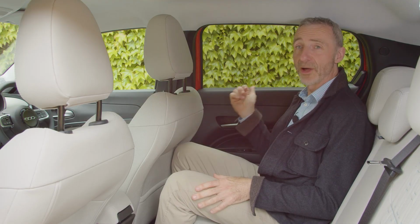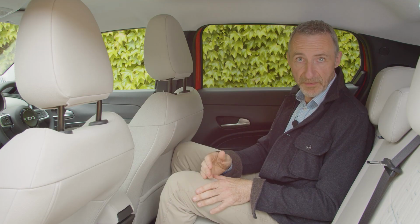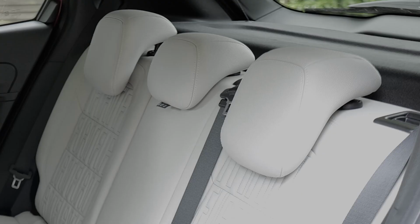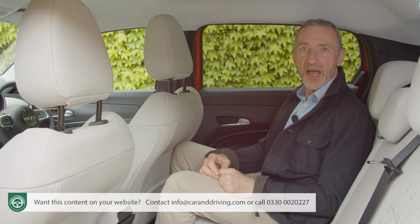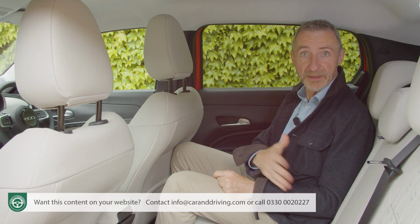Doesn't help that the window line is so high. That might make some children feel a touch claustrophobic on your longer trips. Plus you have to do without door bins, and the headrests are of the sort that uncomfortably dig into your back until you raise them up. You wouldn't expect an armrest in a supermini class car, and you don't get one here.